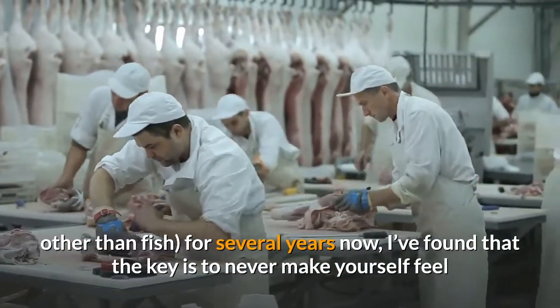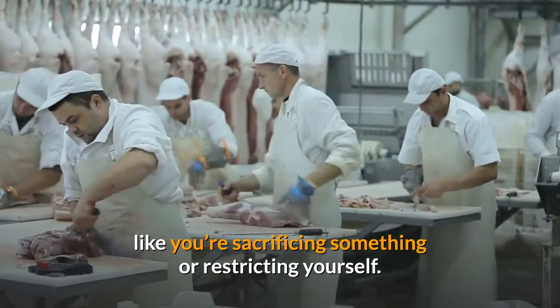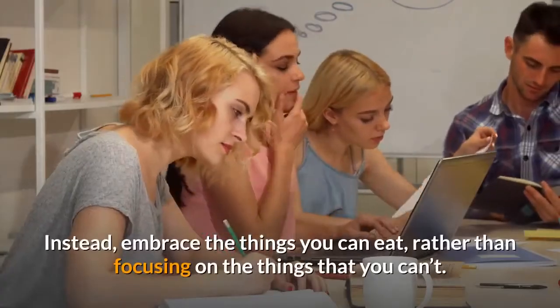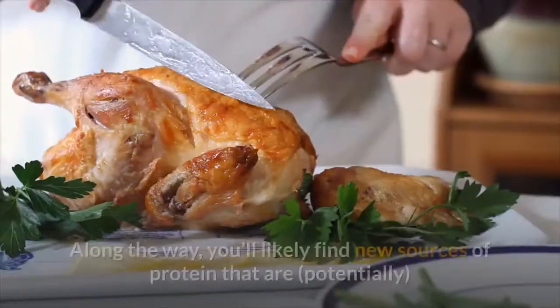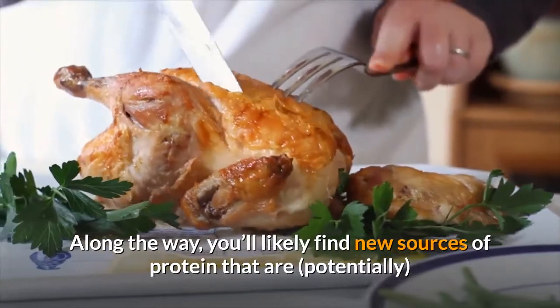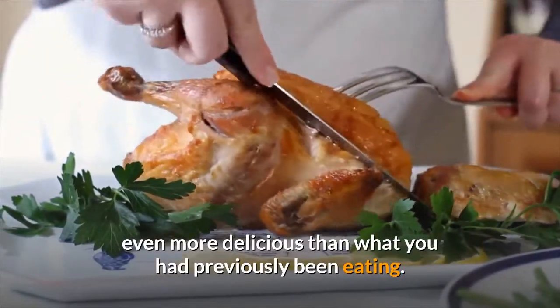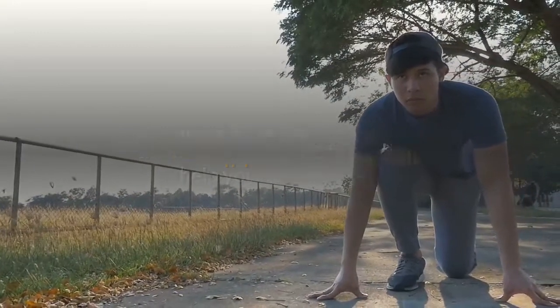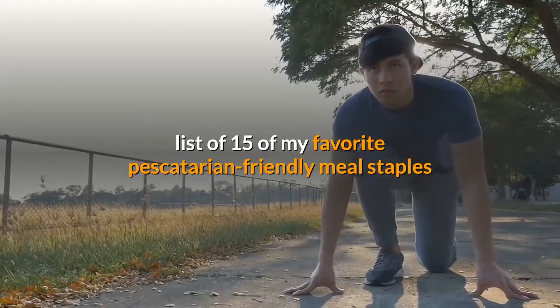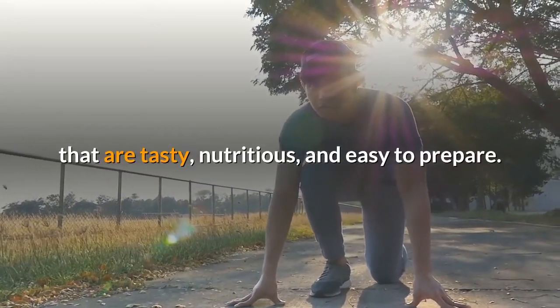I've found that the key is to never make yourself feel like you're sacrificing something or restricting yourself. Instead, embrace the things you can eat, rather than focusing on the things that you can't. Along the way, you'll likely find new sources of protein that are potentially even more delicious than what you had previously been eating. Below you'll find a starting point to help you get there, a list of 15 of my favorite pescatarian-friendly meal staples that are tasty, nutritious, and easy to prepare.